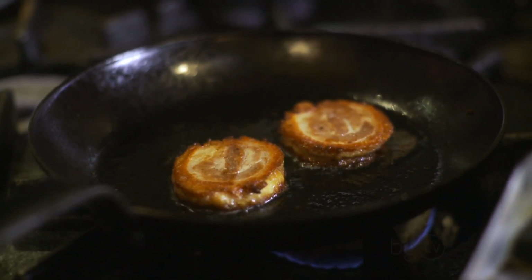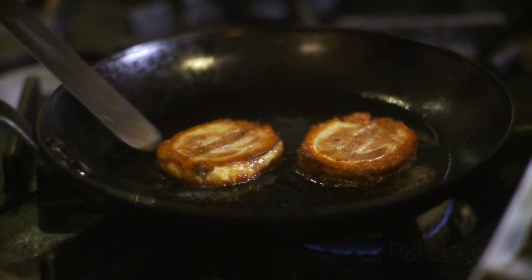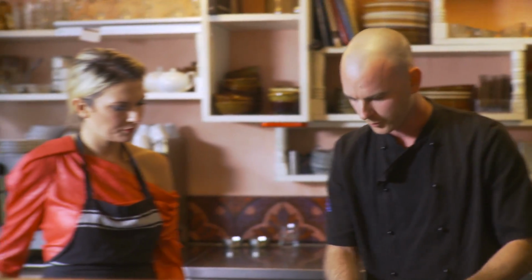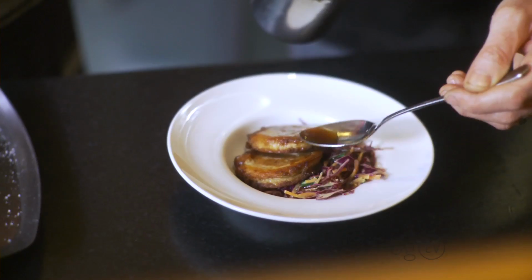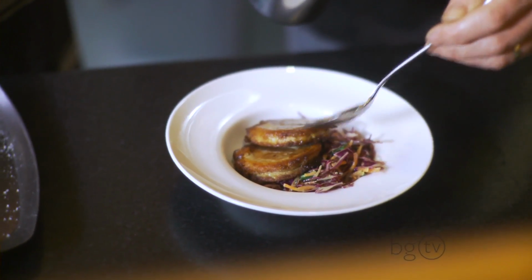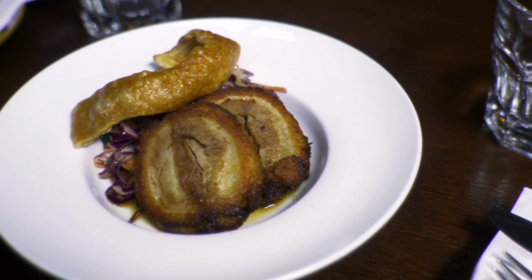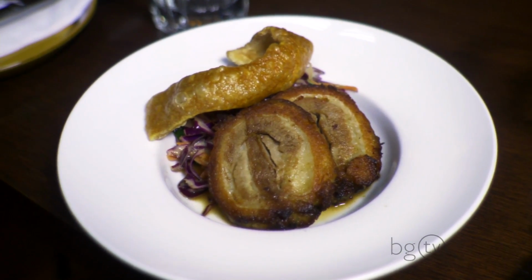OK, so the pork now is nice and crisp. The pork, we just give it a little pinch of salt. Bit of flavour. And we'll get this on the plate. This is some of the liquid that the pork is braised in. Oh, yeah. Again, that sherry vinegar, soy sauce, star anise, coriander, and just a little bit of crispy pork wrapping to go on the top of that. Yum. Look at that. Good enough to eat. Great with a beer in the sun. Yeah, I'm going to do that.